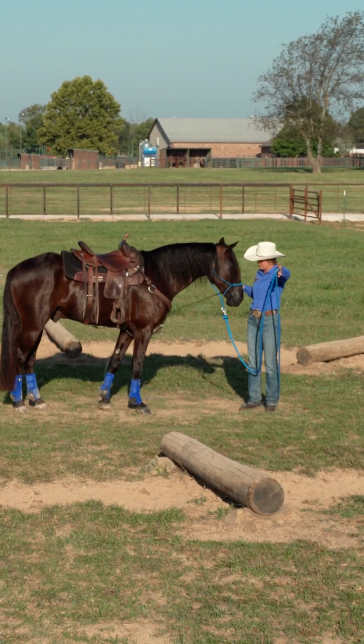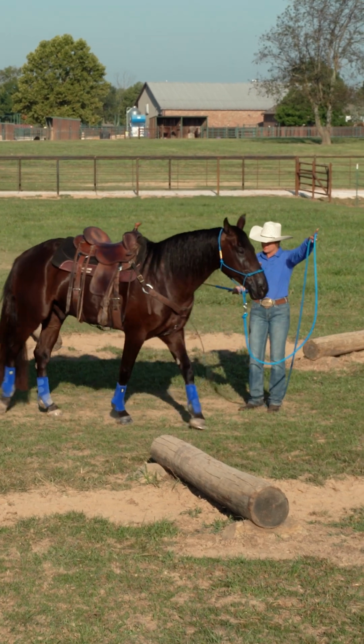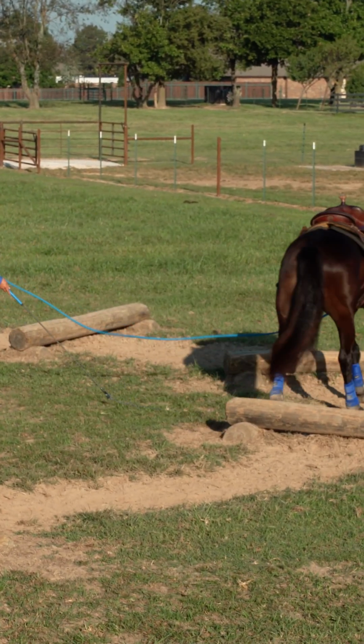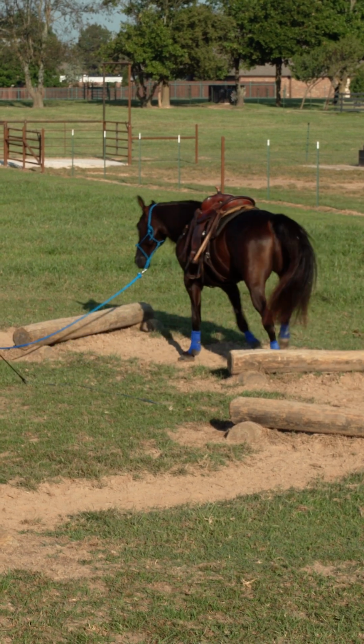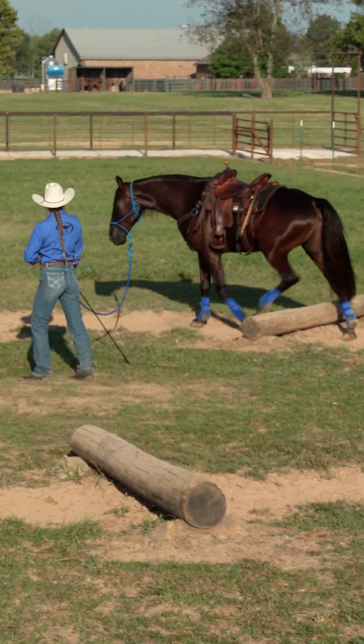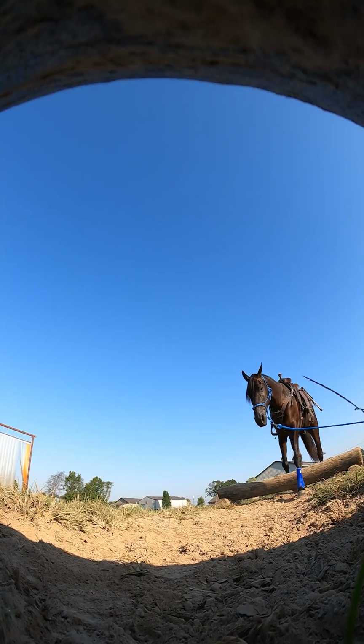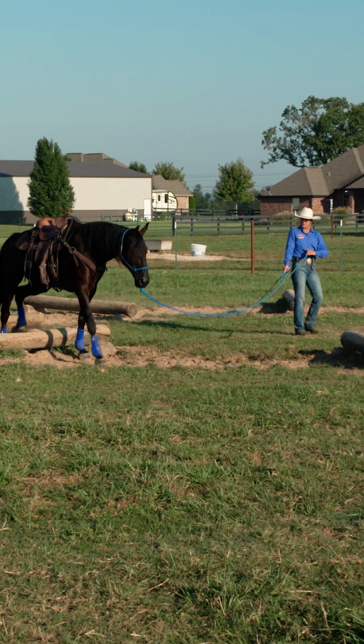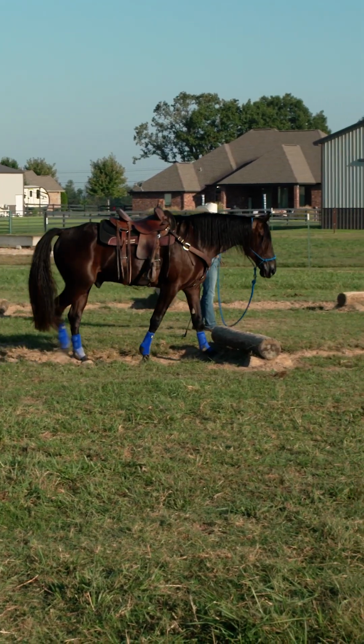Yes, sir. So primarily, the cool thing about this obstacle is you can basically just do lunging for a spec stage 1 and 2 around the outside of the logs, and even if the horses get a little bit nervous or frightened over the logs, it's a circle, so they can't outrun that log. So really what you do is you just stay on the pattern until they start to relax.